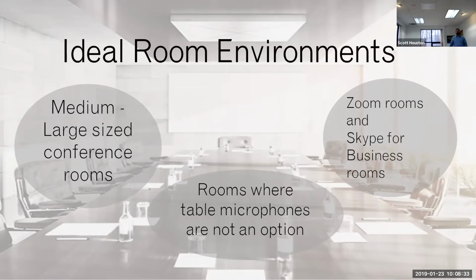Ideal environments here, just to reiterate: medium to large size conference rooms are ideal. Rooms where table microphones are not an option. You want to keep a clean table environment. Lately we just worked with an architect company, and they have blueprints on the table all the time. So they don't want any speakerphones sitting on there. This is a great option to get those off the table. And it works great with Zoom and Skype for Business.